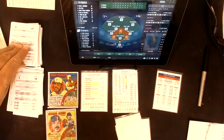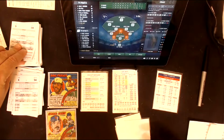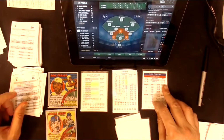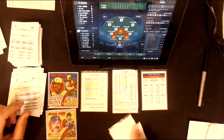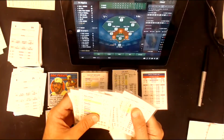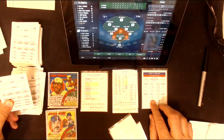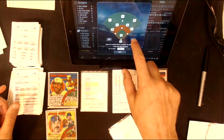Here's the pitch to Lacy with the infield in, bases loaded. It's a ground ball to the shortstop. Taveras already has 2 errors in this game. Could be his 3rd error of the game. Let's see what Taveras is error-wise. Taveras is a 3, so that's going to be his 3rd error of the game. It's going to be an error, shortstop, 1 base error, E6.